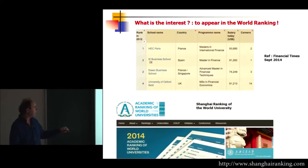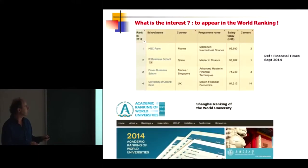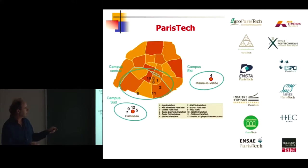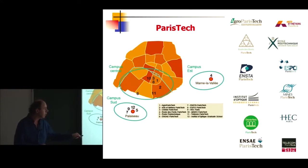For instance, HEC is the top, according to the Financial Times this year. HEC is number one in the world for the master in international finance. And for the ranking, we need to be a little bit larger than a small institute. So we try to gather very good schools, for instance, École Polytechnique, which is also famous in France, and Les Mines or HEC.